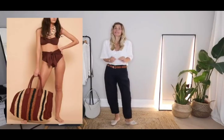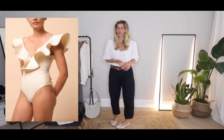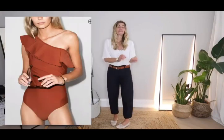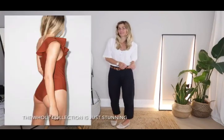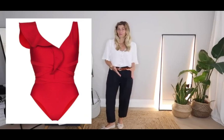Actually, thinking about swimwear, I found what I thought was the perfect bikini the other day. Well, actually, I found a swimsuit that I totally fell in love with, but I didn't fall in love with the price. And then there was also a bikini by the same designer. Now, it's now in the sale, so it's a lot more reasonable than it was before. However, it's still pretty pricey. So I haven't quite taken the plunge yet.